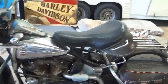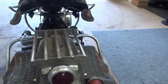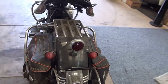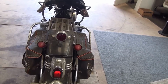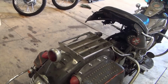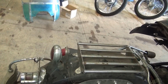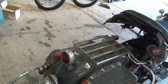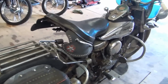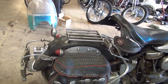Now, a lot of people see this little stoplight right here. And what that is, you just walk into any automotive store and you buy an accessory stoplight back in the 50s and 60s. And a lot of people stuck them on just for an extra light. And that's what it is. It's not Harley. I don't know who made it. I've seen new ones. I've never seen one in the box. So I don't know what the manufacturer was. But it was an era item. I've seen quite a few of them. I've had some. This bike happens to have it on.